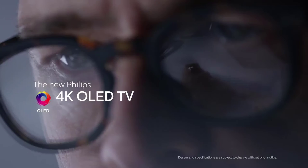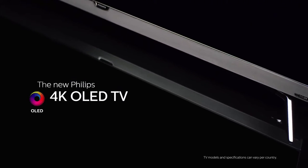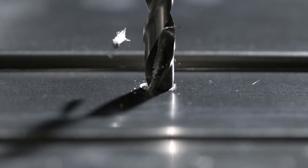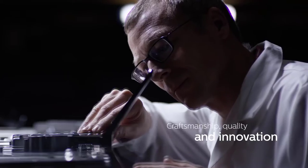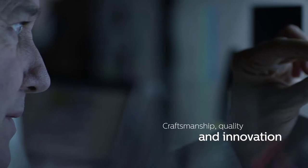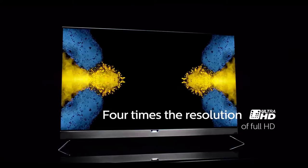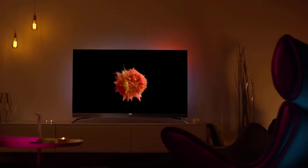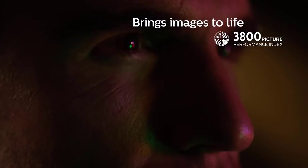Designing the Philips 4K OLED TV, we kept this question in mind. Imagine if we could create the world's first Ambilight OLED TV. We channeled our passion for craftsmanship, quality and innovation into every part of the TV, right down to the speakers, stand and sleek frame. From ultra HD picture quality, which enthralls and excites, to unrivaled contrast and vibrancy like you've never seen before.